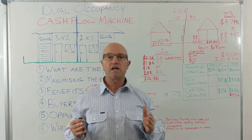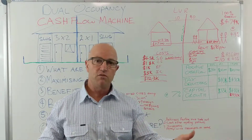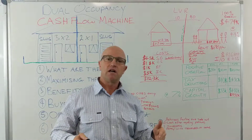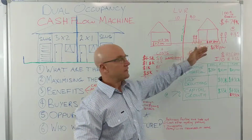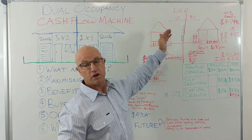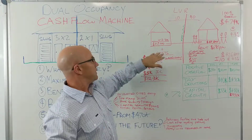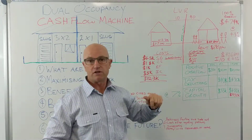So you can do this without having any of your own savings. Yes, obviously, if you don't have your own home with equity, you need to have savings to get started. But in most cases, people are transferring some equity from their home across to the investment property. So in this case, there's a 90-10 loan value ratio, meaning 10% deposit required. So on a $474,000 property, we've got $47,400 as a deposit.